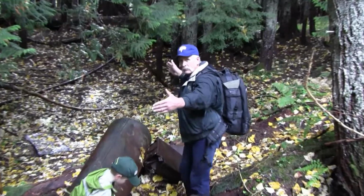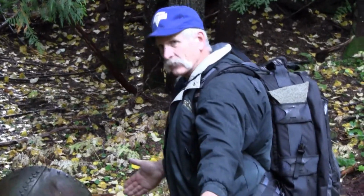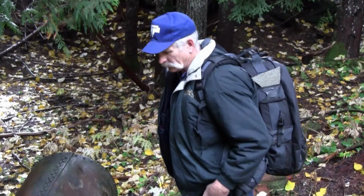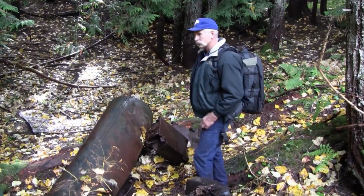So we were looking at probably the front portion of the passenger train, where this might have been about the first passenger car. The mail car was there. But again, it's very hard to tell. We're guessing, but there's definitely evidence that this is from a passenger coach.